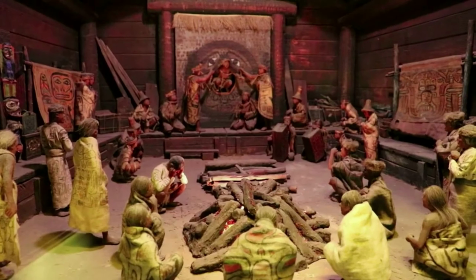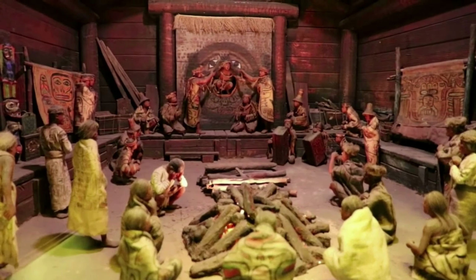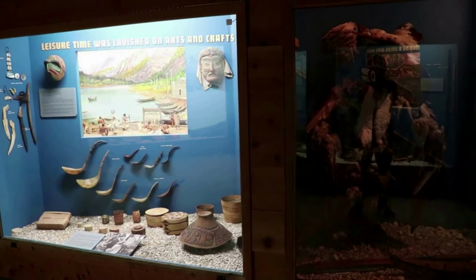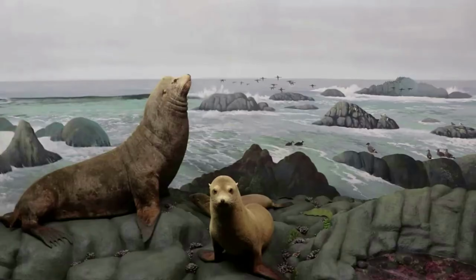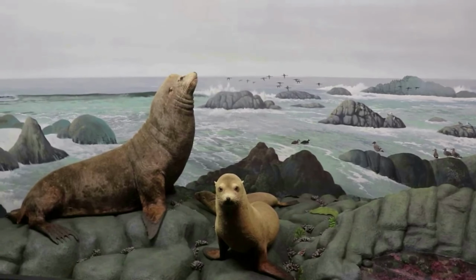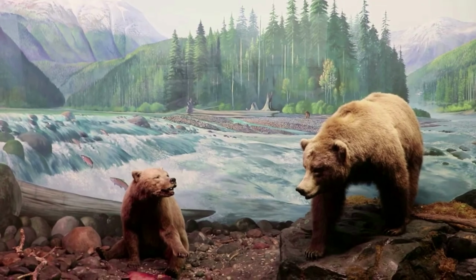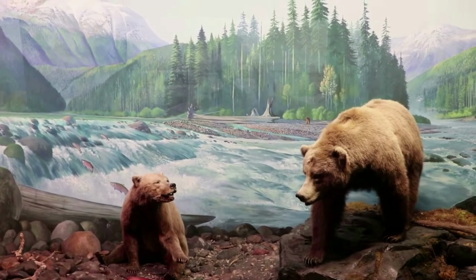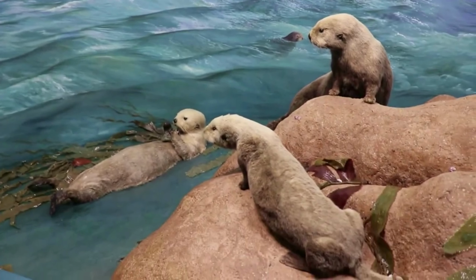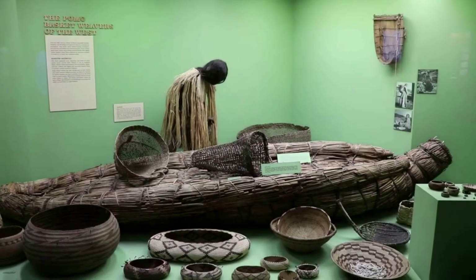This is a Hamatsa ceremony, where the religious orders of the Pacific Northwest performed dramatic performances that lasted several weeks. Those are seals at a Pacific tide pool on the west coast. What I really love about this area of the museum is that it's just like New York City's American Museum of Natural History. They have taxidermy with old hand-painted backgrounds depicting regional locations. This display is on the Pono basket weavers.